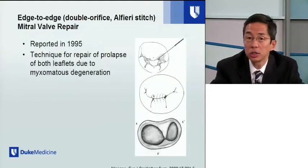The edge-to-edge repair technique was first described by a cardiac surgeon, Alfieri, in 1995, and really was initially described as a technique for repair of prolapse of both leaflets due to myxomatous degeneration of the leaflets. It has subsequently been extended to other causes of mitral regurgitation. Very presciently, Dr. Alfieri, in one of his first papers, described that this technique, because of its simplicity, would be translatable to a percutaneous delivery method. So for a cardiac surgeon to lay the groundwork, if you will, for possible percutaneous use of this was, I think, quite interesting.